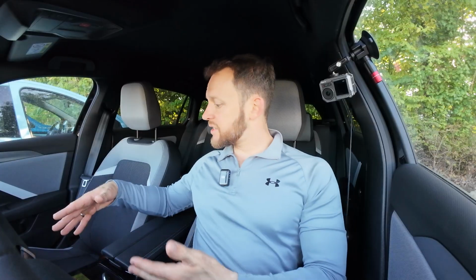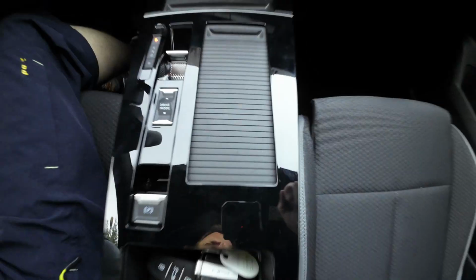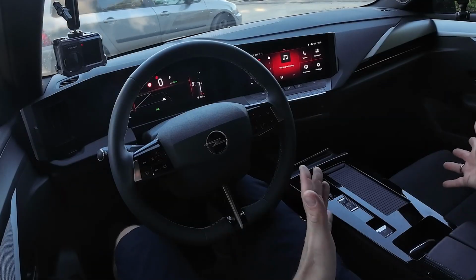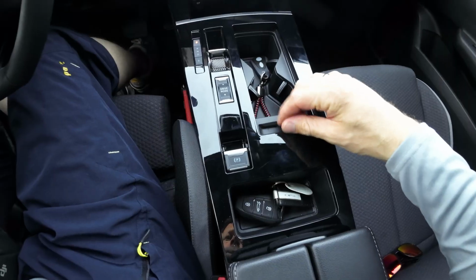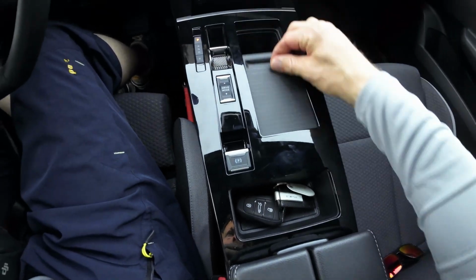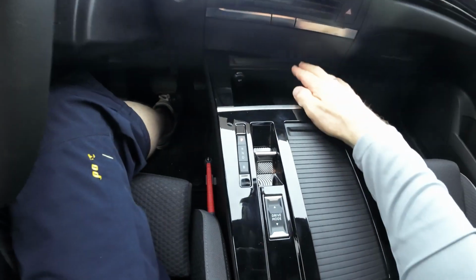What's not good is the central tunnel, which is one giant slab of piano black. It is such a disaster. I keep on complaining about it. It is beyond smudgy all the time. It is a complete headache. If I accidentally had this car with this piano black in it, I would immediately sticker over it because it is such a disaster. But it is your familiar Stellantis central tunnel with the drive selector, your driving modes, your parking brake, some cup holders behind this little slider here, and a little cubby for your key in my case.